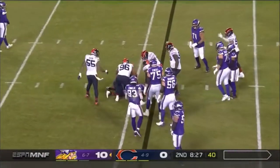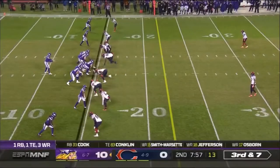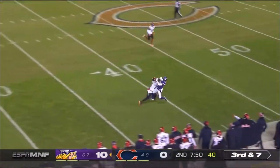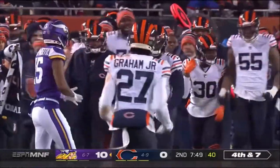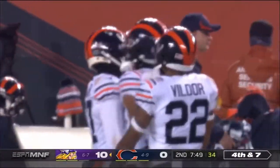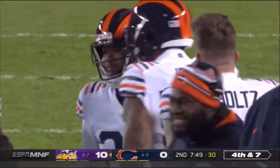Cook, Ogletree, loss on the play. Third down. Bears going to have to emphasize. Out of the gun on third and seven, Bears rushing just four. And incomplete. Amir Smith Marset was the intended target, Thomas Graham had the coverage. Another good play by Graham, one of the young players just called up today in that Chicago secondary.